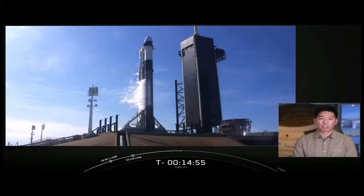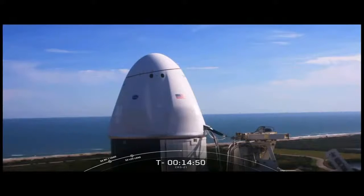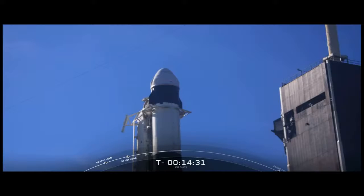NASA. On screen and on top of Falcon 9 is an upgraded version of our Dragon vehicle. We've seen this new vehicle fly people twice now. The first was on our Demonstration 2 mission earlier this year with NASA astronauts Bob Behnken and Doug Hurley, and most recently on the Crew 1 mission with the four NASA astronauts who are currently still living and working on the space station. For today's mission, instead of people, we'll be transporting cargo, and this will be the first flight of cargo in our upgraded Dragon.